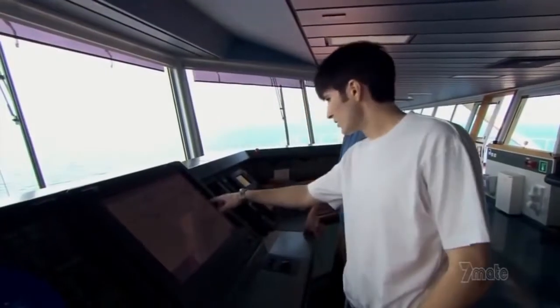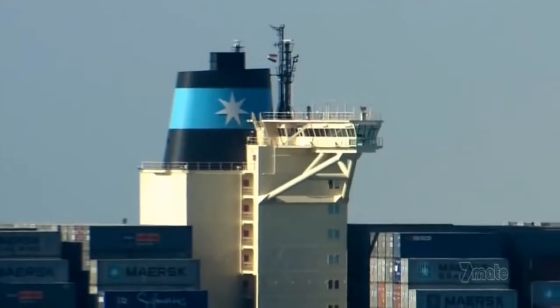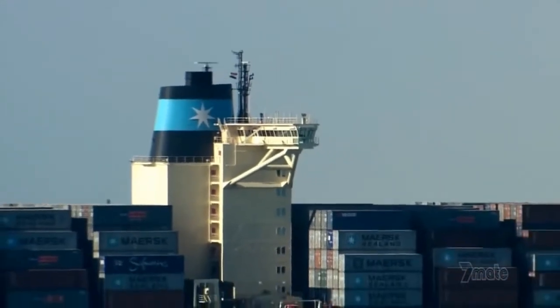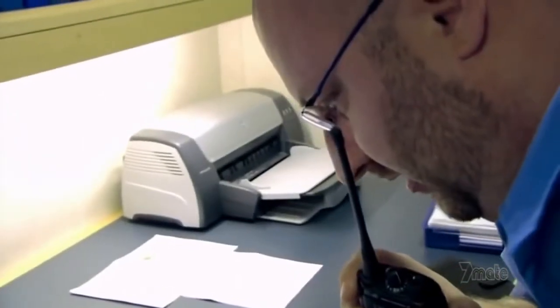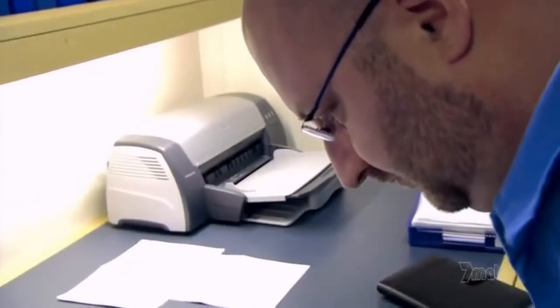Up on the bridge, the first officer changes Emma's course, so the wind will direct smoke and fumes away from the ship. It's also your course to port, so the wind will blow through the port side. Roger that. We'll alter the course so the wind will go from the starboard to the port.